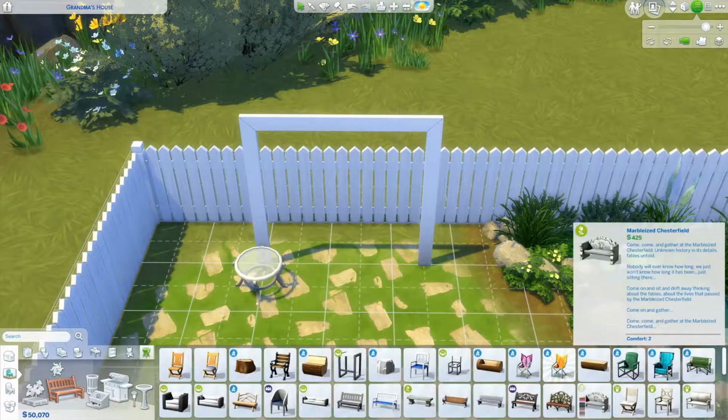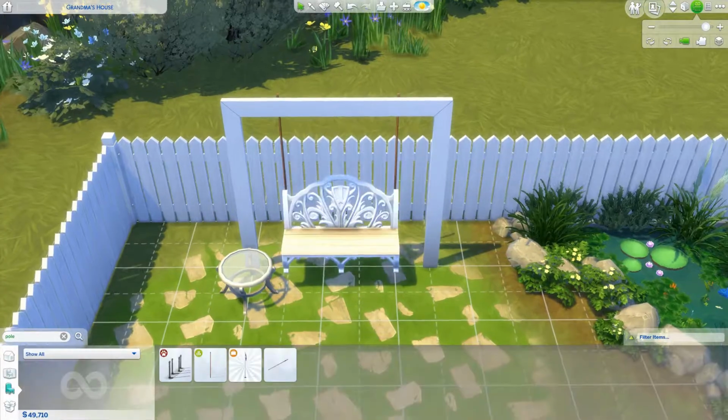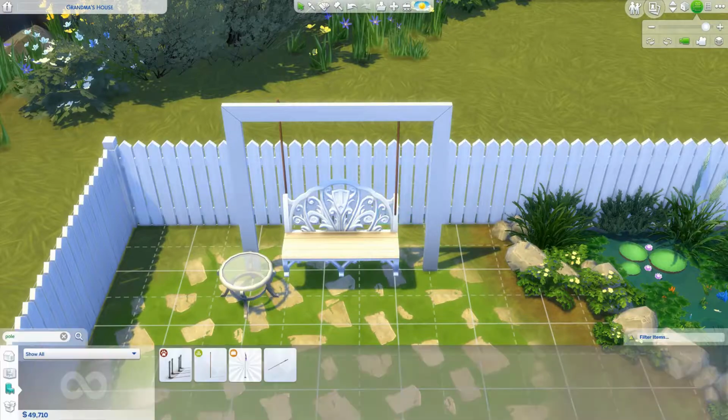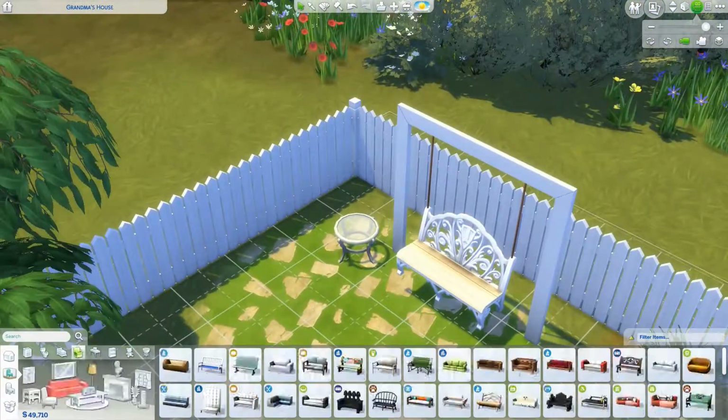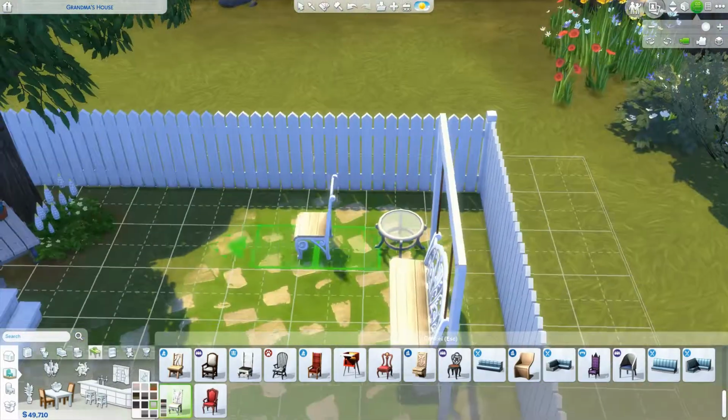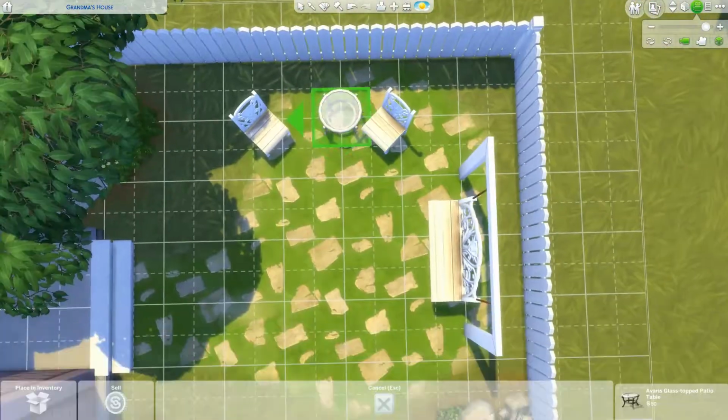And also here was just another new idea I had, which was to make a little garden swing. Again, something my grandparents had in their garden for years, and I love that. So I just used these random items and sized it up or moved it up, and the Sims can actually use it.